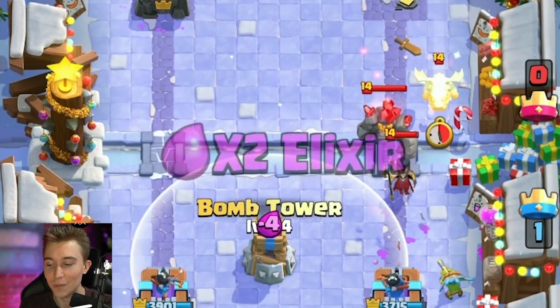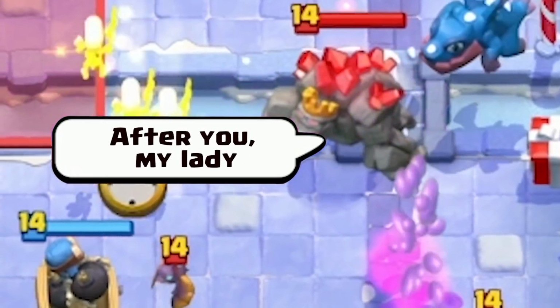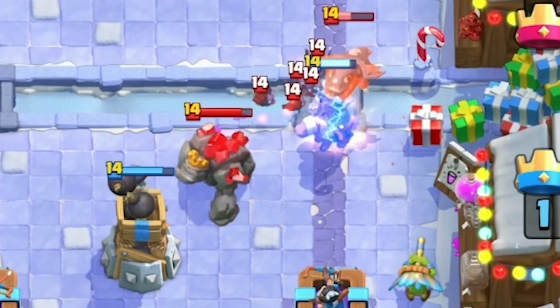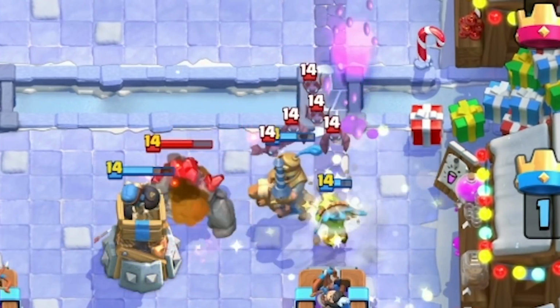Night Witch, it was not supposed to go ahead of the golem. I guess the golem is a real ladies man. He's like, ladies first. After you, my lady. Chivalry is never dead. And he lets the Night Witch go into her death. The Dark Goblin somehow targets the Electric Dragon too. This game could not get any better for me.